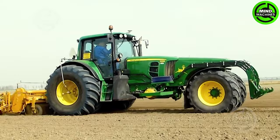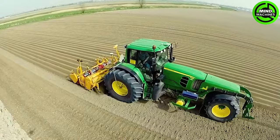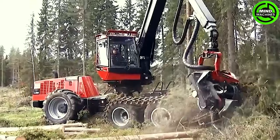This soil bed shaper, shaping the land after thorough plowing, is a true precision instrument for farming. This tree cutting machine swiftly transforms trees into manageable logs, a marvel of efficiency.